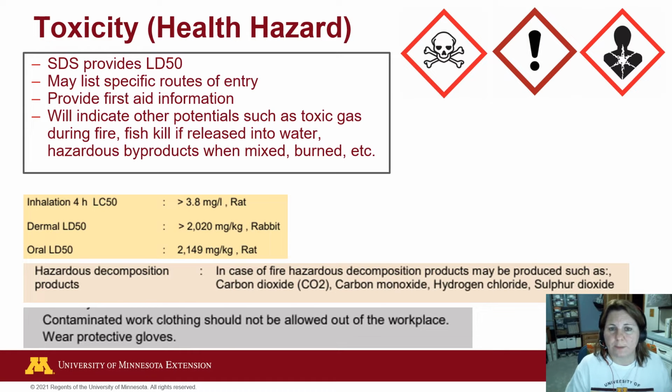It's also going to provide some first aid information, and it's going to tell you if there's other potentials, such as toxic gas during a fire or fish kills if it's released into the water, et cetera. You can see a few of my examples here. In this case, the hazardous decomposition products. In the case of a fire, if this pesticide were to catch on fire, it may produce carbon dioxide, carbon monoxide, hydrogen chloride, and sulfur dioxide. Very important things to know, especially if you have a storage area that is linked to some other occupied building or occupied area, because if a fire were to break out, then these gases may infiltrate those areas long before the fire does.